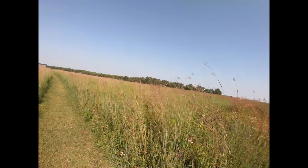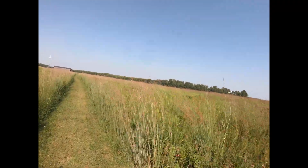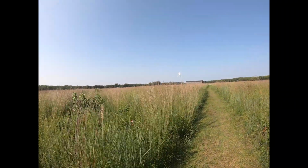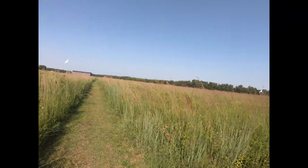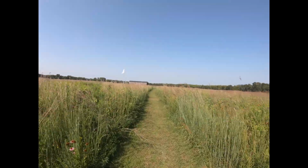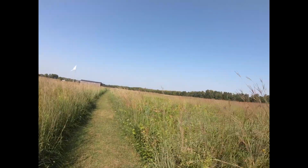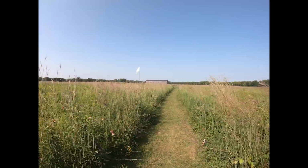Yeah, lots of royal catchfly still blooming. I'm kind of surprised. Has a pretty long flowering season. Flowers vary quite a bit in their flowering season. Some flower maybe for only a week or less, some for many weeks, and some continuously flower for almost the whole season. So it varies quite a bit out here in nature.